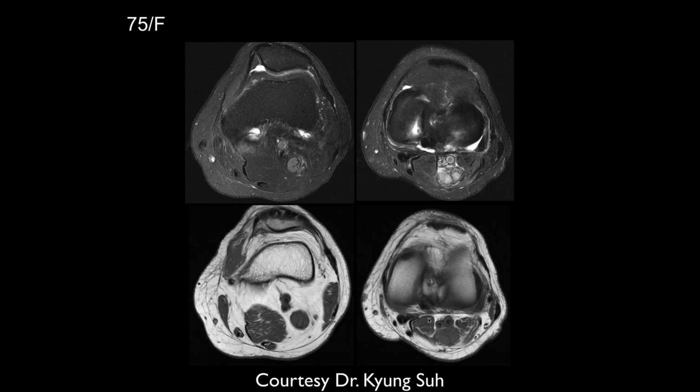Dan, what do you think of this case? We have a 75-year-old female, and multiple axial images of the knee where we see a multilobular cystic structure posterior to the vascular bundle, posterior to the artery and nerves. I'm thinking this could be an atypical lymph node.